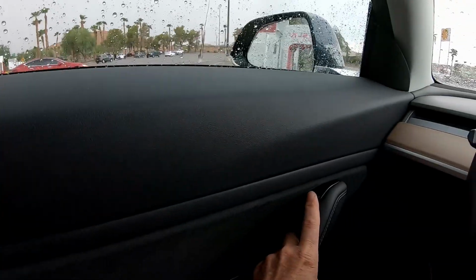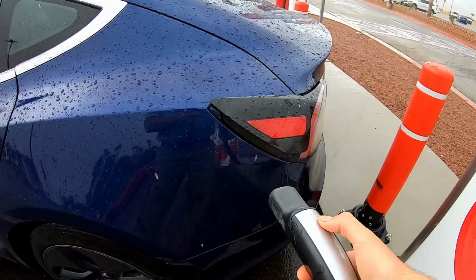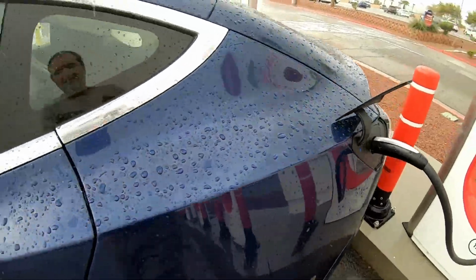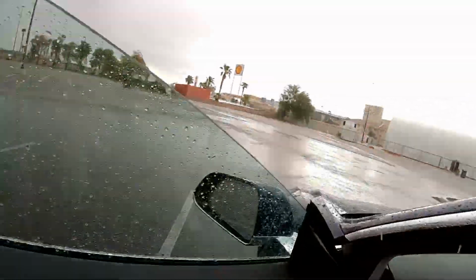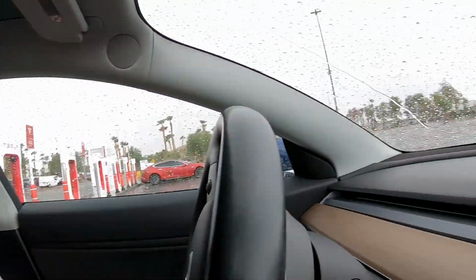So, well, now I guess I gotta get out in the rain and plug in. This is kind of weird, being here in the middle of August on vacation and it's pouring down. Coming down really hard. Holy moly, got a little wet. Luckily this works super quick compared to these Electrify Americas we've been at. Run out, plug in, be done.